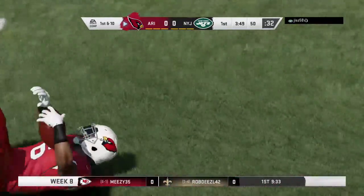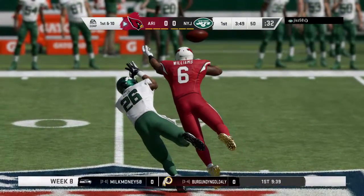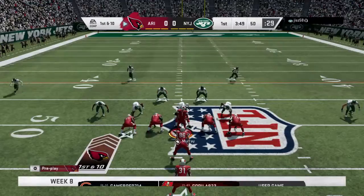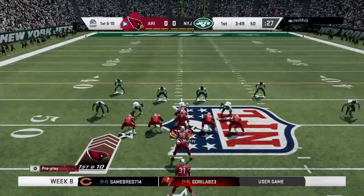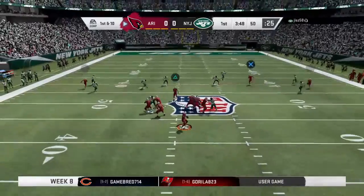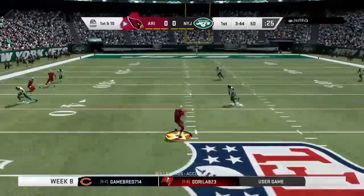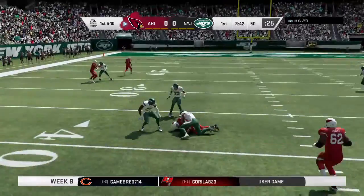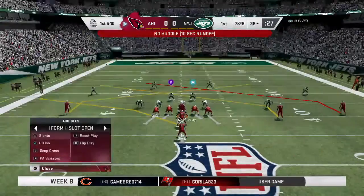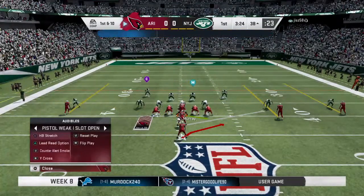So good field position for the Cardinals as they come up 1st and 10, right at the 50-yard line. After the turnover, here's Murray. David Johnson here on the catch. And they'll get him down as he's inside the 40. 12 yards the pickup, good enough for an Arizona first.